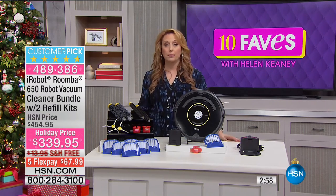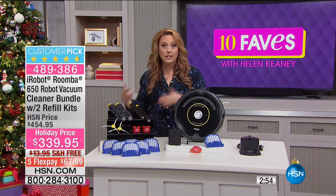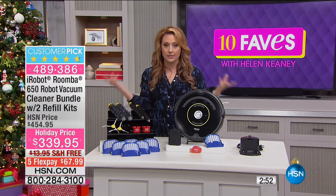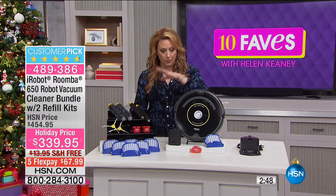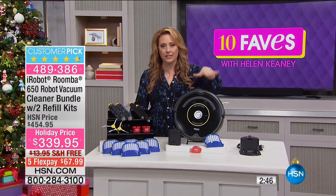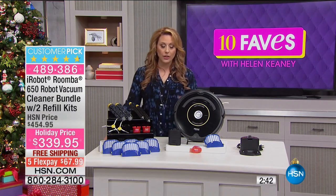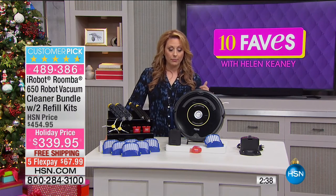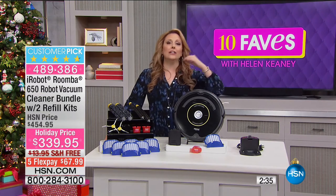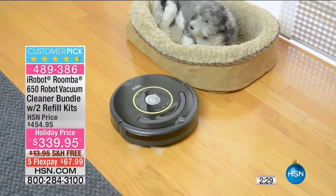Also, police officers have used robots for safety, to go out and investigate some sort of package. All that robotic technology is in this iRobot Roomba. And this was really the first one on the market. I know that there are now other brands on the market, but the iRobot Roomba has continued to increase its efficacy and all of its technology because it is the first on the market.